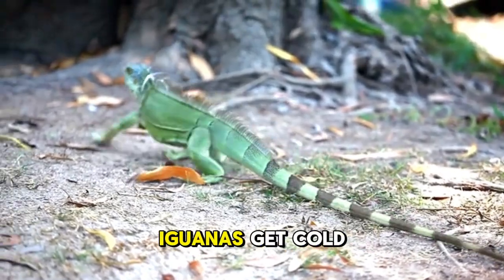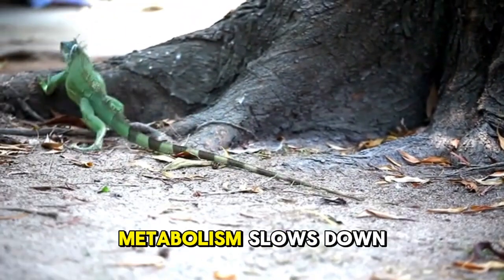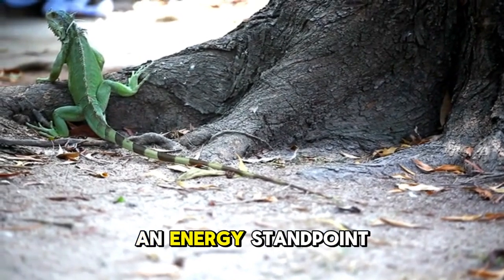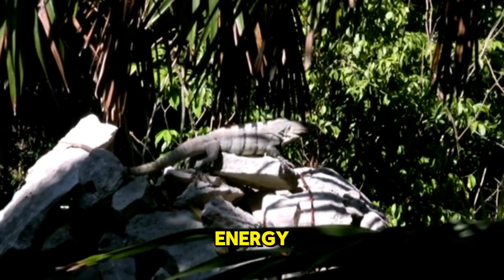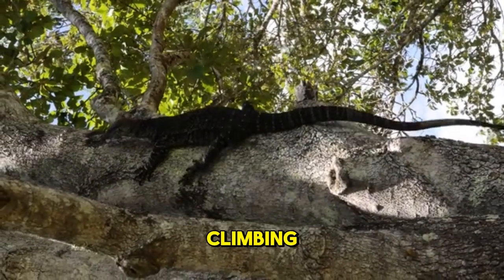When reptiles like iguanas get cold, they become sluggish. That's because their metabolism slows down, and being sluggish makes sense from an energy standpoint. If it takes a lot of energy to move around in cold weather, then it's better to conserve that energy. However, this also means that they aren't very good at climbing.